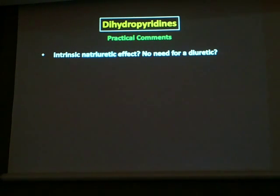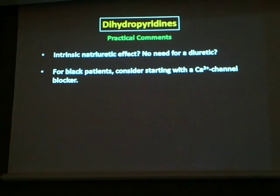Okay. Now, the second thing which is important, black people have a higher response to calcium channel blockers, and we said because the muscle mass in their bodies is higher, so their calcium requirements are higher, and that's why they respond to calcium channel blocking much more than the white people. Okay? So always consider starting with a calcium channel blocker.